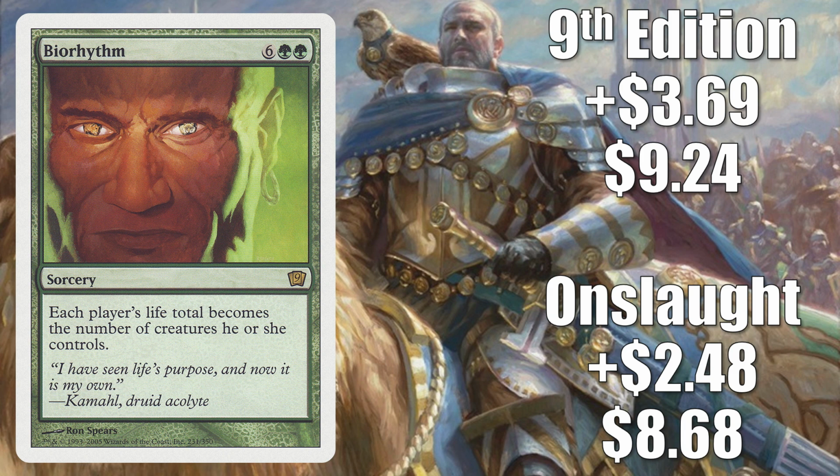Because of Gavin Verhey's announcement, some are speculating that this could become unbanned in the format. Personally, I think this spec is a long shot because it takes away key things that make Commander Commander. The high life totals and the importance of Commander damage. I guess we'll see though.